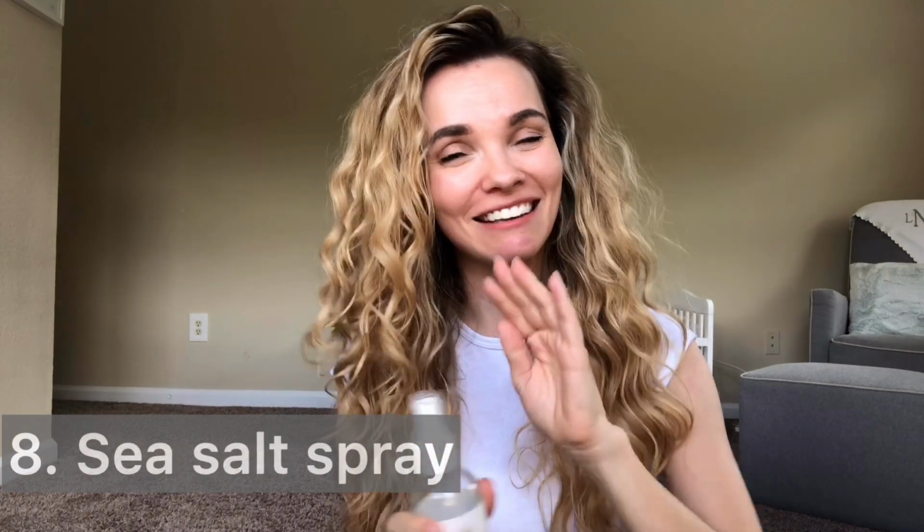Number 8, sea salt spray. This is not gonna go over well for everyone, and that's perfectly okay. One thing is not great for everyone. So this is something I absolutely love, is to use sea salt spray. This adds a little bit of grit and kind of helps my hair fluff up, if that makes sense, but in a really good way. So I like to mist this around my crown when my hair is damp or when it's 100% dry. And then I let the sea salt spray dry before I get in there and start touching it, because I don't want it to be wet and create more frizz in my hair. I like to spray it around my crown, flip my hair around, get it in different areas, and then let it dry.